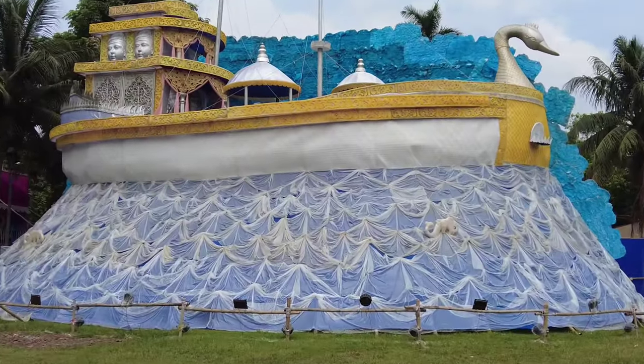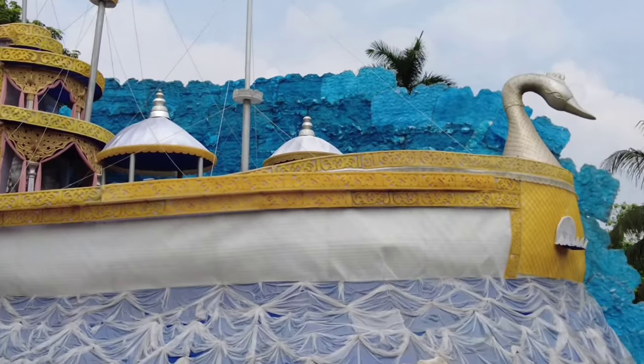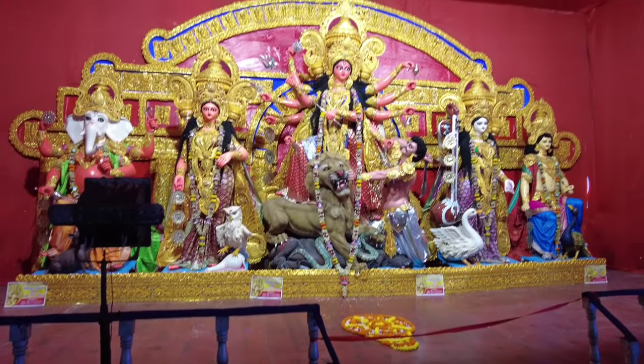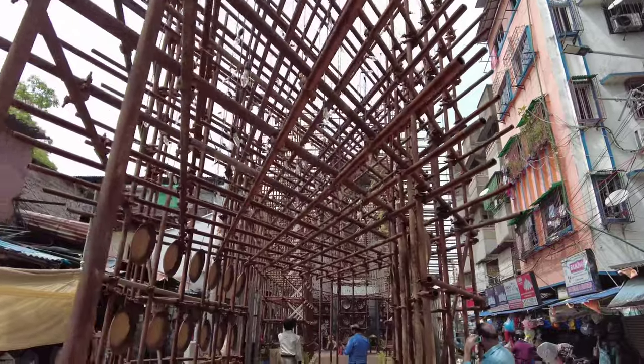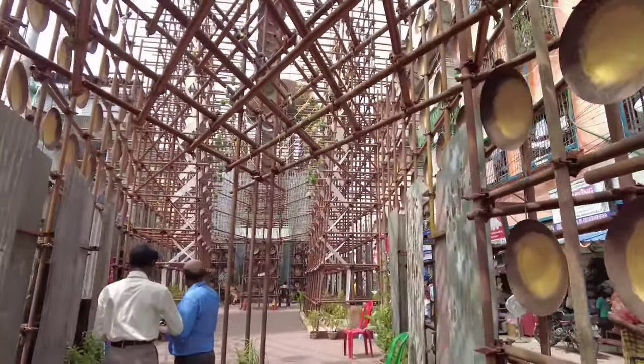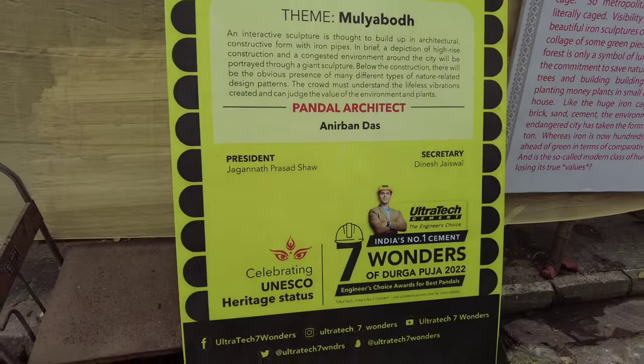Currently, I'm in front of another notable pujo of central Kolkata, which is Shubodh Molik Square, and you can see the pandal behind me. Just opposite Shubodh Molik Square is another notable pujo of central Kolkata, and here is the theme they are doing this year. At this moment, I'm standing in Wellington Kulland Samiti and you can see the pandal behind me.